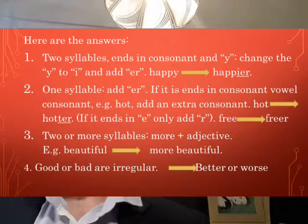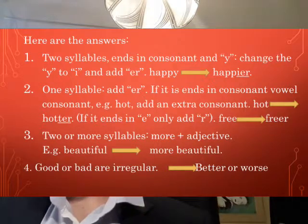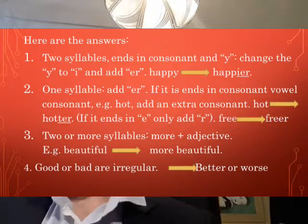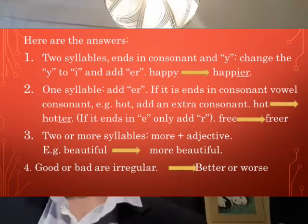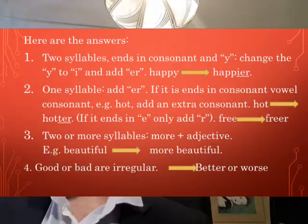Alright, the answers, here are the answers. 2 syllables, ends in a consonant and Y. Change the Y to I and add ER. So happy becomes happier. Number 2, 1 syllable, add ER. If it ends in consonant, vowel, consonant, e.g. hot, add an extra consonant. So hot becomes hotter, but you need to add an extra T.